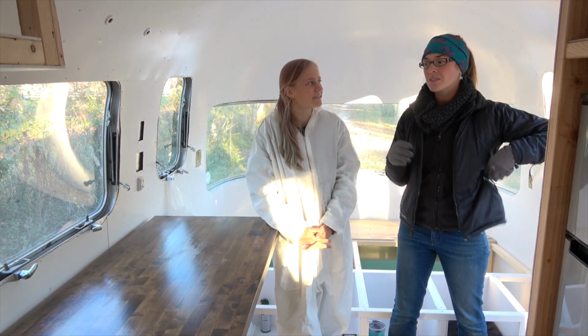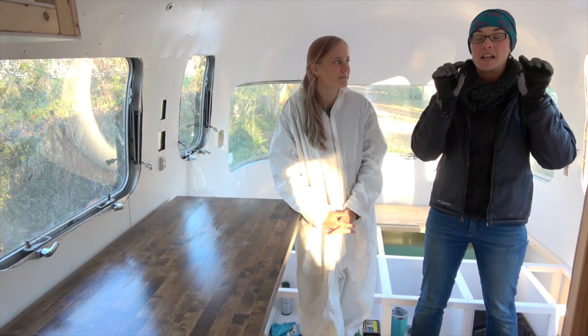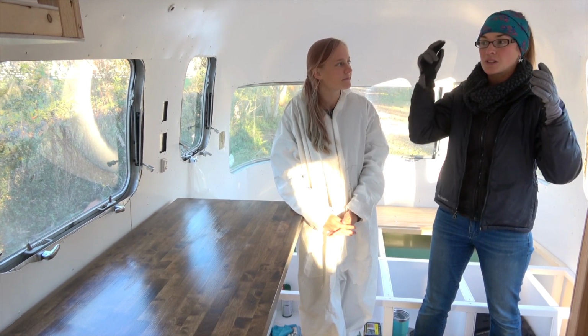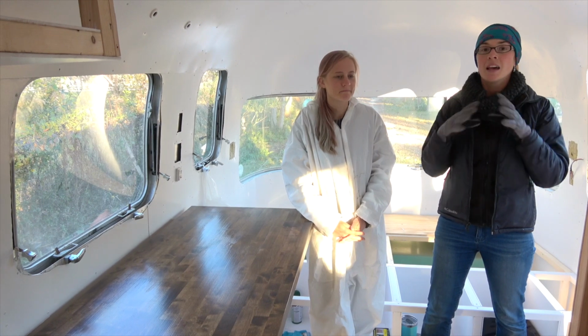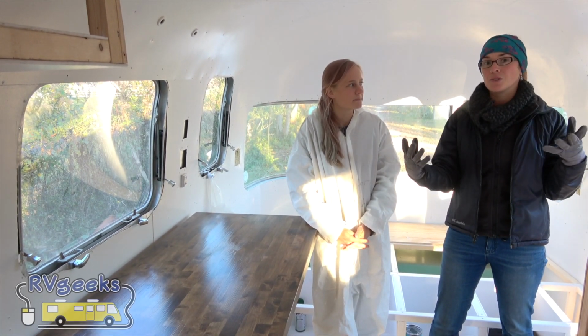So the difficult part of it was that around the acrylic is this frame, and the frame is riveted to the hinge. And so we had to drill out all of the rivets of the hinge, drill out the rivets of the frame, and after that it should just slide apart. You can get to the acrylic.